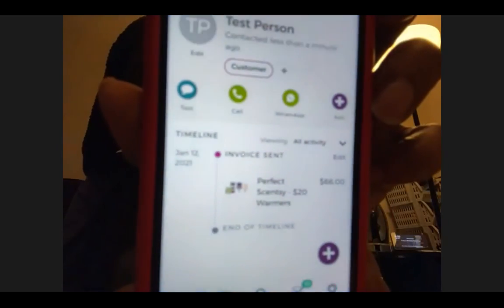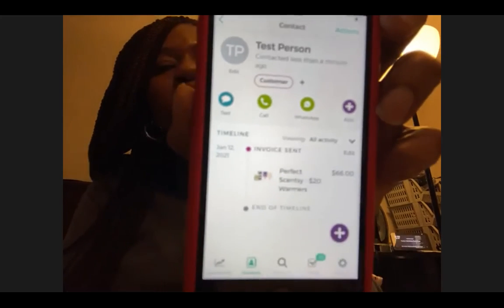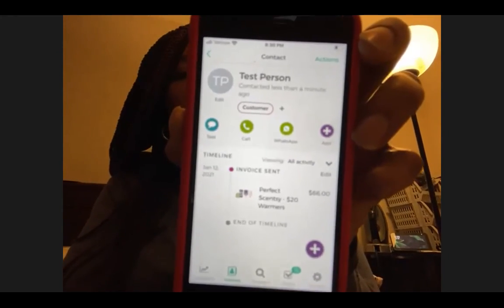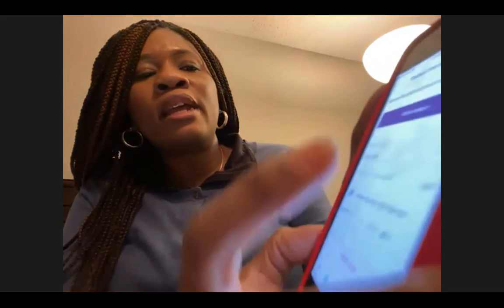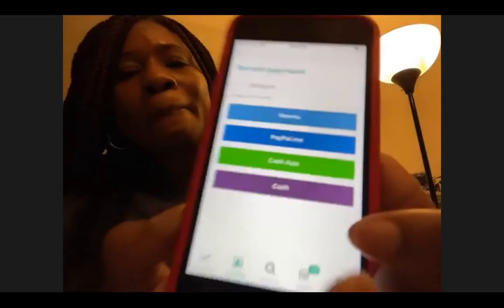Now, when you go back to that customer profile, you're going to see where they have an invoice there. You see that? Here, if the person buys from you and gives you cash, you can edit it by hitting edit, then view invoice and record payment if they pay cash. If I hit pay cash, it becomes paid. Then the good thing is you can also go back and send them a receipt, because that's what I do.